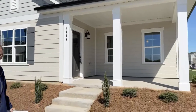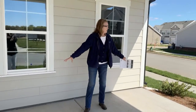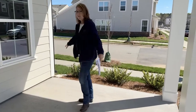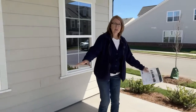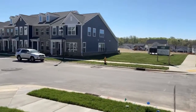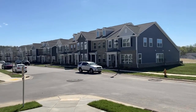So let's go. So Stephanie, before we go in, I just want to point out the size of this patio here. It's huge. This is seriously enough room to have like 2 nice rocking chairs. Yeah. Just be able to hang out. You got your sidewalk here. Sidewalks throughout the entire neighborhood. So again, that's what they really are trying to promote with this community, is a sense of community. So they want you to be visible to your neighbors and enjoy the community amenities.